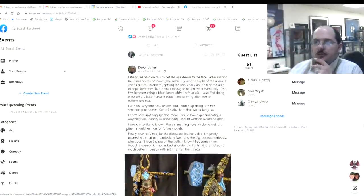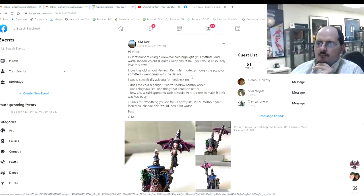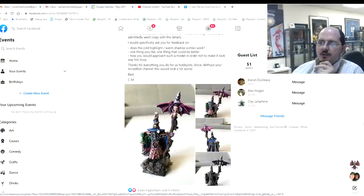All right, let's keep going. So next up, we have CM. First attempt at using a universal cold highlight, P3 Frostbite, and warm shadow color. Specifically looking for feedback on, does a cold highlight warm shadow combo work? One thing you like, one thing that we've done better. How would you approach such a model?